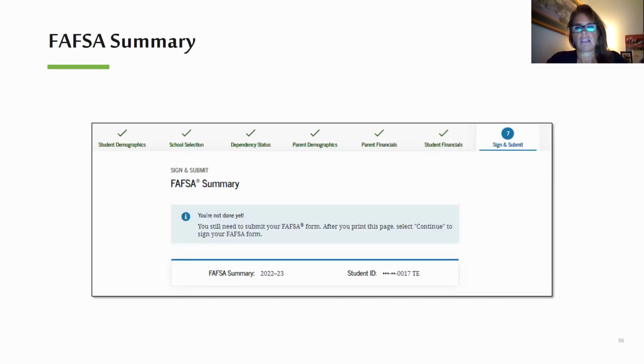And so, then there's also the student section. The student section is going to ask the same financial questions that we just went through. They're going to have the same options of using the IRS Data Retrieval tool if they filed a 2020 FAFSA.